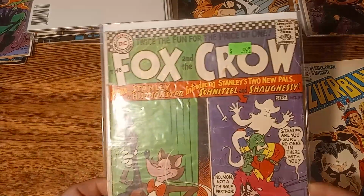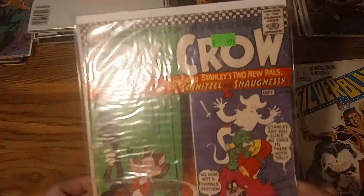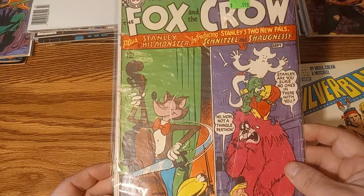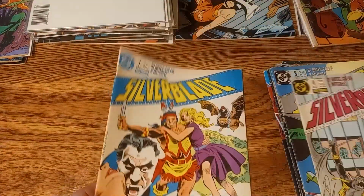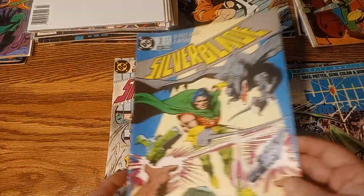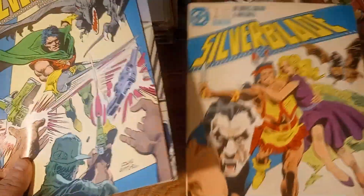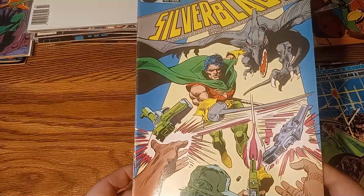Same with this one. This is a Fox and Crow from the 1960s. And Stanley and the Monster. I'm going to put that to be sold too. Here's some Silverblade issues drawn by Gene Colan. And I used to have some Silverblade comics too. Not sure if I'm going to put them in the to be gotten rid of or to hold on to for now. I'm going to put in the temporary for now.